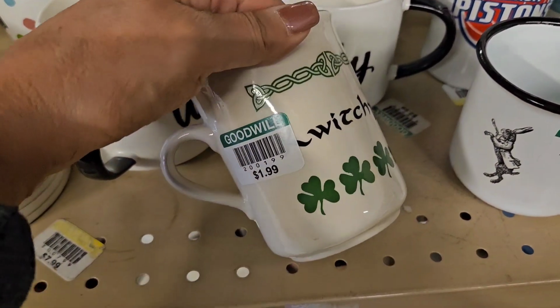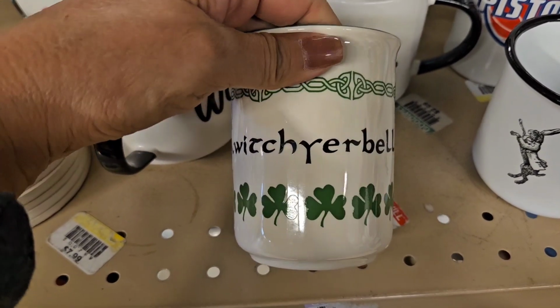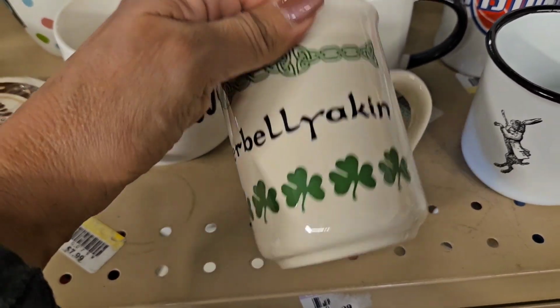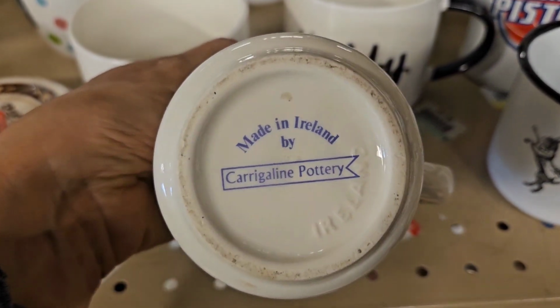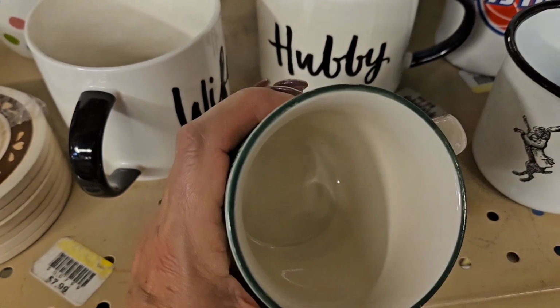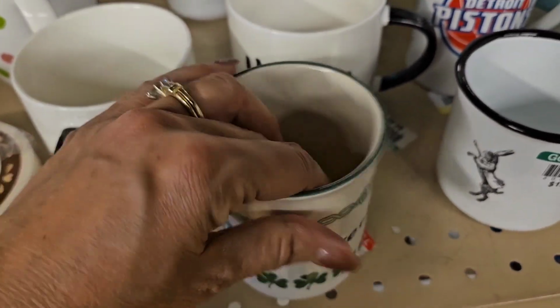Okay, I challenge anybody to pronounce the word that is on this mug. I have no idea what that means. This was made in Ireland. It was really neat looking. It was made by Carrigaline Pottery.